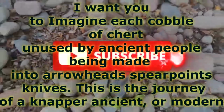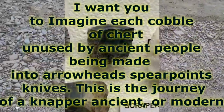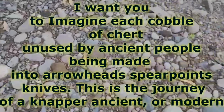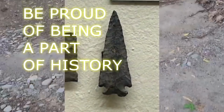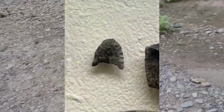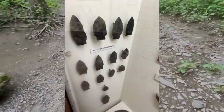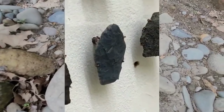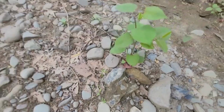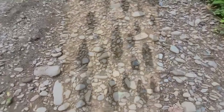I want you to imagine each cobble of chert unused by ancient people being made into arrowheads and spear points, knives. This is the journey of a napper, ancient or modern. Be proud of being a part of history. It isn't just a rock trip. It is a continuum of human behavior for hundreds and thousands and maybe even millions of years of collecting stone, going out into creeks, collecting stones and making your tools.